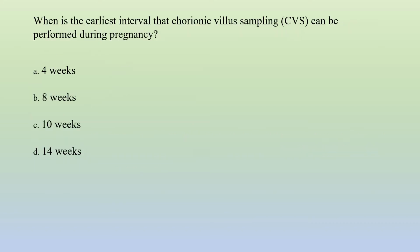When is the earliest interval that chorionic villus sampling, CVS, can be performed during pregnancy? A. 4 weeks. B. 8 weeks. C. 10 weeks. D. 14 weeks.